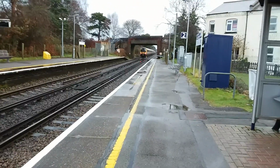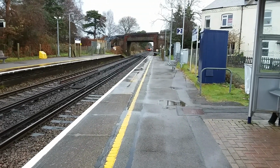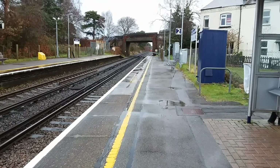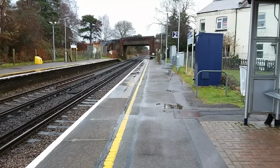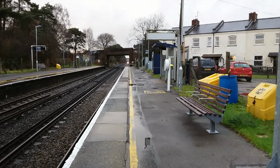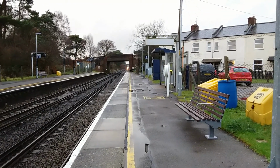Thank you. Right, passing from there is 444012 and 444044, and they're heading on a service from Weymouth to London Waterloo. Right, coming through now is a cross-country service to Bournemouth from Manchester Piccadilly.